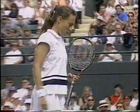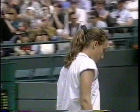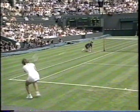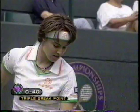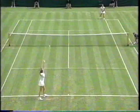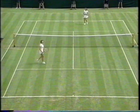Yeah, Ann Kremer has played some superb rallies this match. Unfortunately, she's just played a couple of sloppy points on big chances. But here we see this rally. Look at that improvisation there. Just shorten that backswing, and Martina Hingis didn't read that at all. So now big chances. Triple break point for Kremer.